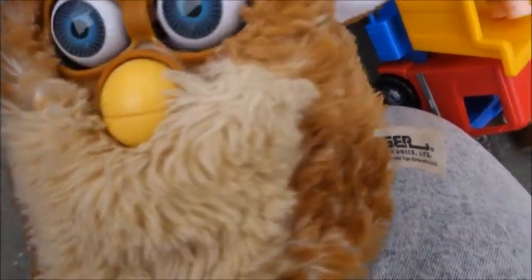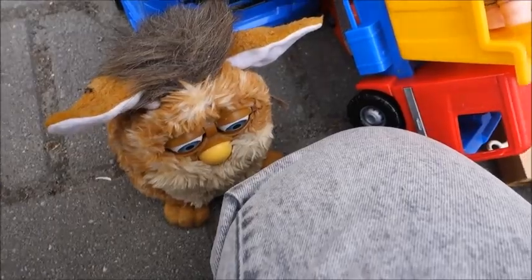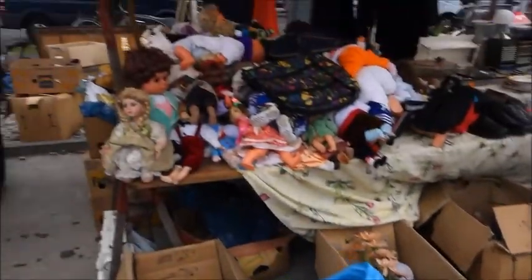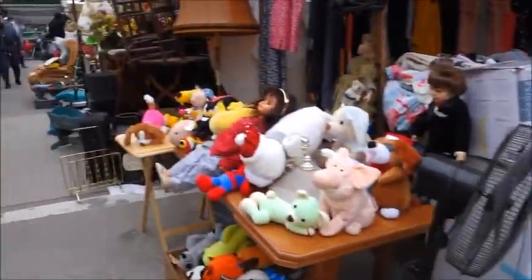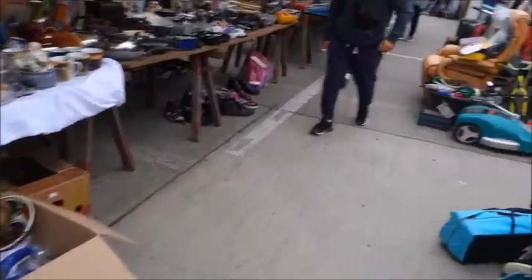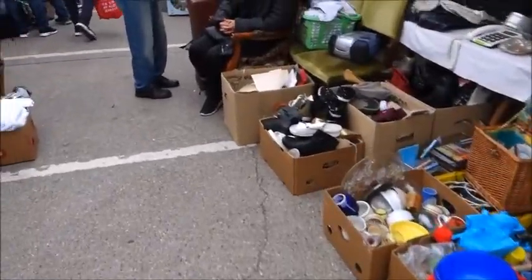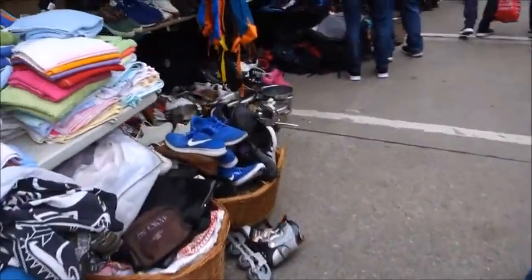It says 1989, so it's vintage, but I would only pick up a Furby if it had a cool color, not brown. So far I haven't found anything, although there are lots of toys, but many have not unpacked all their stuff, which is like, why should you be early when you can't see what they have? But let's see.